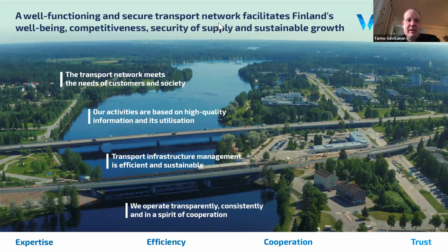FTIA is a state agency in Finland responsible for road, railway and waterway network in Finland. This picture actually is our vision picture, and in that picture you can see railway, road and the waterway in one picture. This picture is from eastern Finland, a city called Imatra. Of course, the transport network is the basics of Finland. It secures and facilitates Finland's well-being, competitiveness, security of supply and sustainable growth.